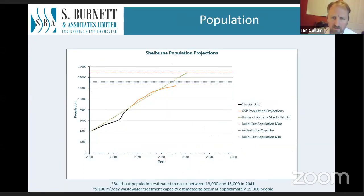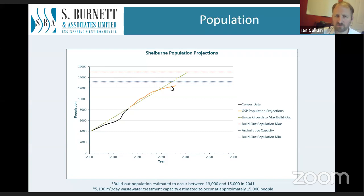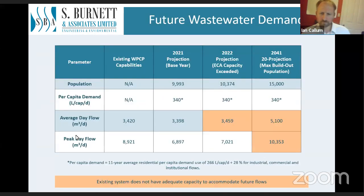And as we see on this next slide, with that full built out maximum population, we are looking at a population of 15,000 over the next 20 years. So that is the population we're using for this EA exercise for wastewater treatment capacity. This is shown a little bit again here. It breaks down what the wastewater treatment capacity looks like over the next 20 years as this population grows.